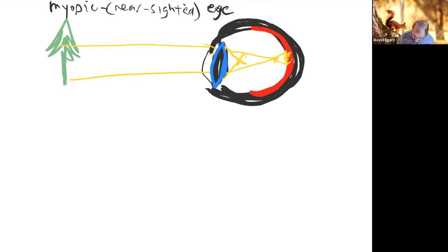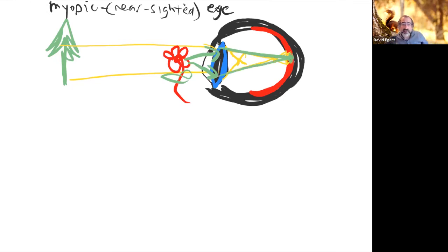But when we start looking at things that are closer, if I look at my flower again, which is up close, the rays are already diverging to start with, so they land further back because they are getting bent the same amount, and they don't meet until about right here. If something's close and the rays are already diverging, then I can still bring it into focus.